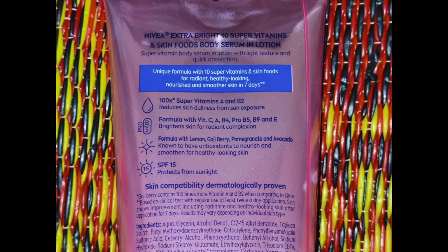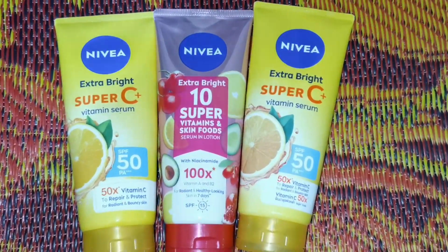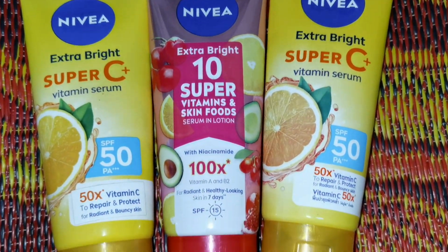At the back, it says a unique formula with 10 super vitamins and skin food for radiant, healthy looking, nourished, and smoother skin. Also, it does come with SPF 15, but no numbers for protection against UVA listed. And yet it does contain avobenzone and octocrylene or crylene to protect you against UVA. I should note that both 10 Super and Super C come with nature extract.